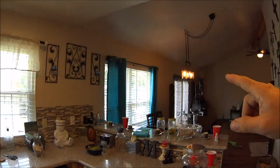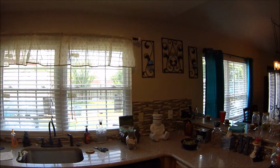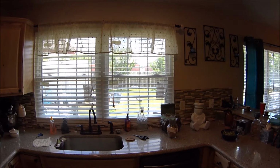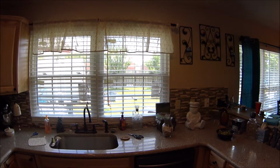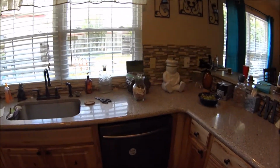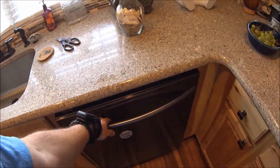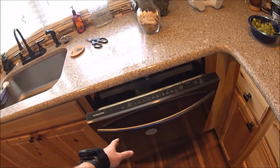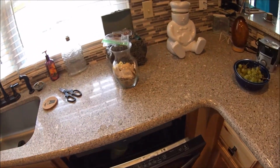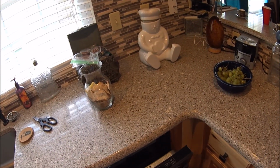All the windows, they're all the low E argon filled windows, because that's what we had before, except for I think one other window. So they had to replace all of those. Here's the dishwasher, which is pretty neat. Whenever it's done with the load, it kicks out like this and lets all the hot air out and the steam and all that, so it helps in drying.